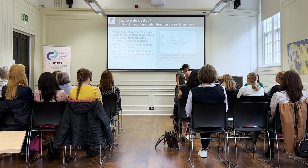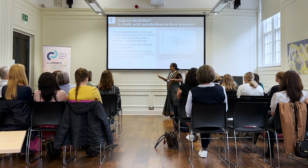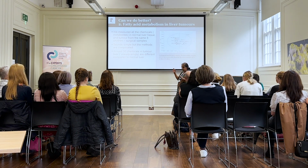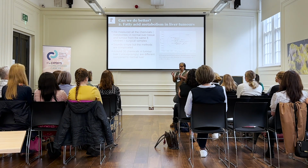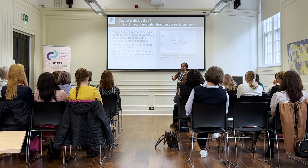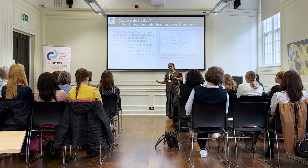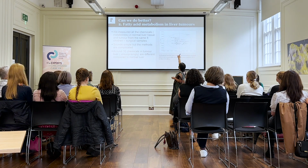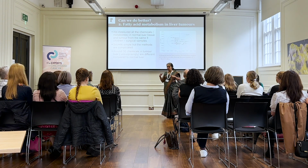Now, I won't go into the details about what we did, but we basically took normal liver and tumor liver from the same blob of liver that they take out. So they take out part of the liver when the child undergoes surgery for hepatoblastoma, or sometimes they take out all of the liver and do a transplant. So you can see diseased parts within the liver and non-diseased parts within the liver, which are labeled as non-tumor and tumor.